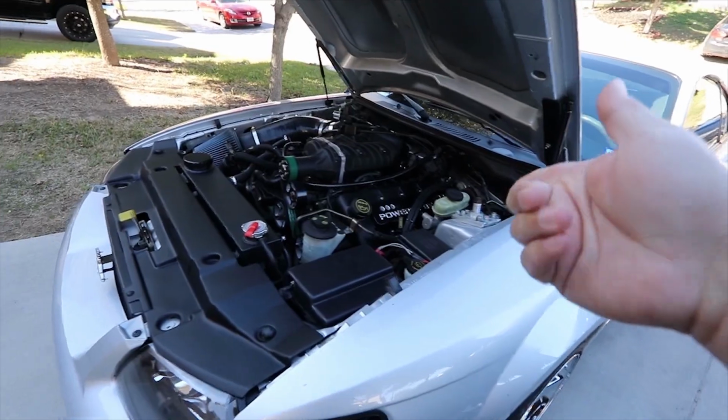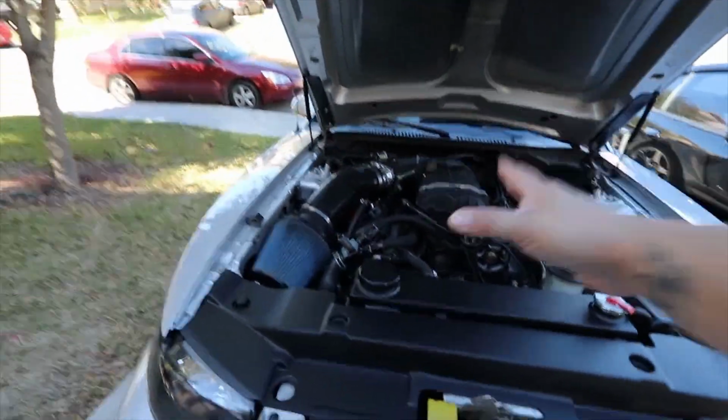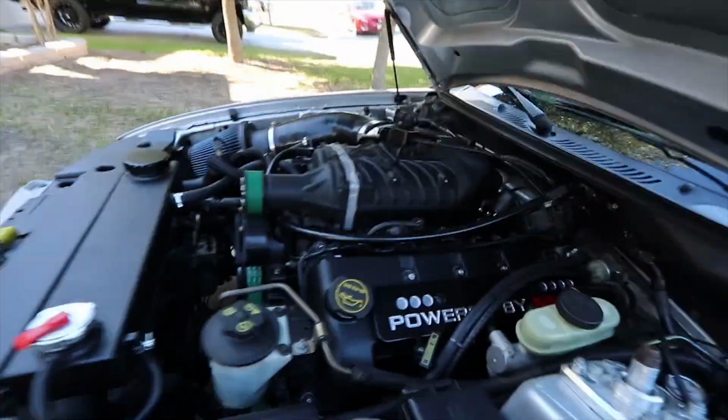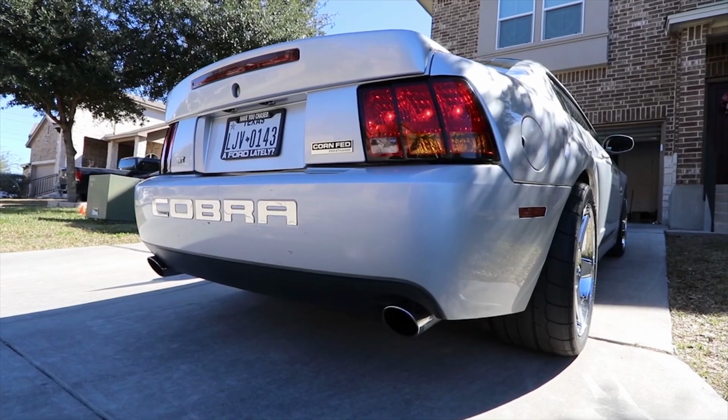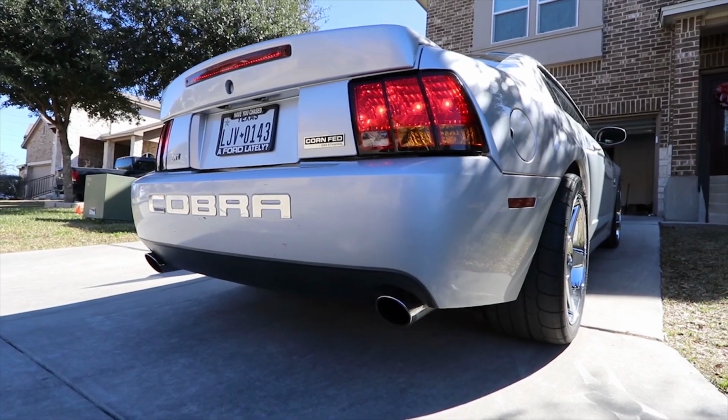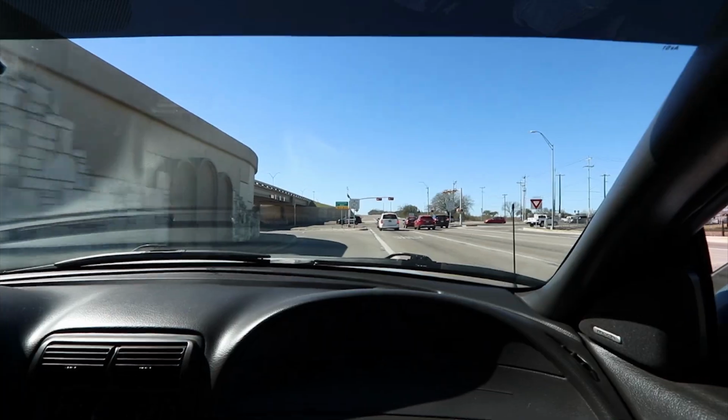So, you know what? We're gonna go take this thing out for a ride. He's gonna take me out for a ride right now because I haven't been in this car since the upgrade. And yeah, I might shit my pants. The smell of E85. I'm not gonna lie, I'm pretty nervous right now. I'm already nervous and he hasn't even punched it. Oh, we were getting ready to send it, and look what popped up. Never mind.